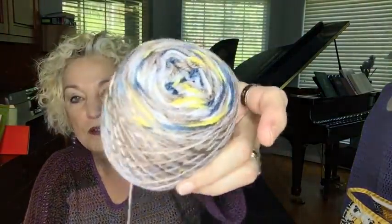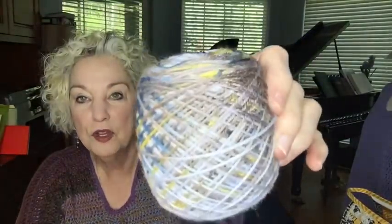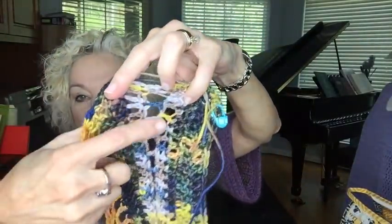This is the color she picked this week. So she selected a number. I looked on my chart and this is what came up. And that's the strip right here.